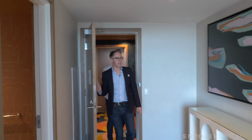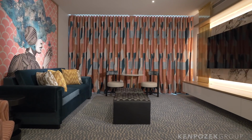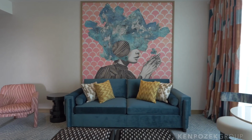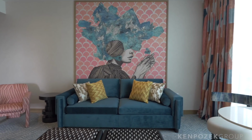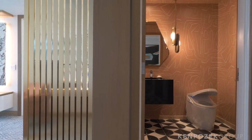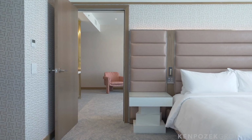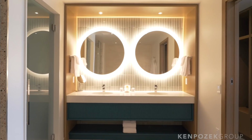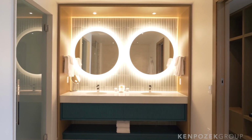This is the suite. This is one of our one-bedroom suites. We have 16 of these in the hotel, and they add an additional layer of luxury with a lot more hidden pieces of art. So you've got a living room here. Yeah, you have a powder room and a living room here, and this sofa also converts into a bed, so great for families. And then you also have a king-size bedroom through here, a his and hers walk-in closet, a huge balcony, and then an amazing bathroom.